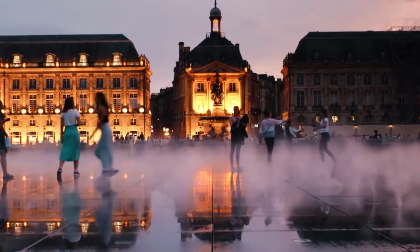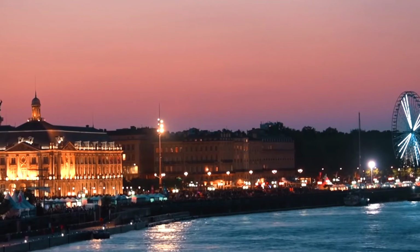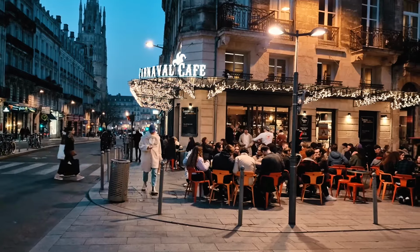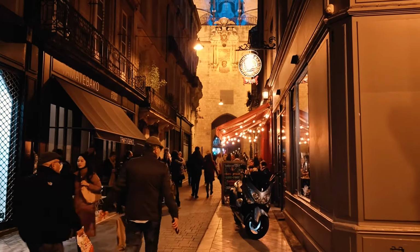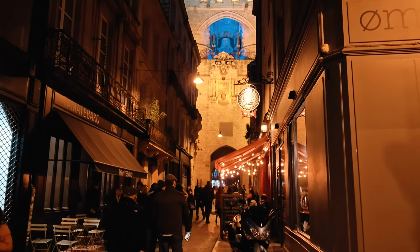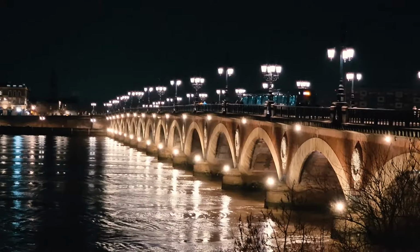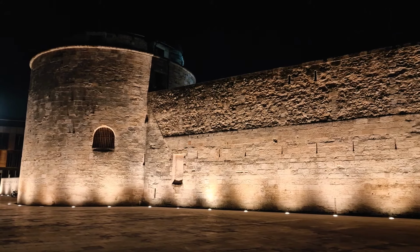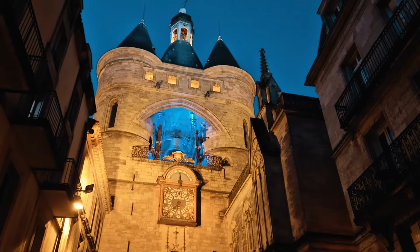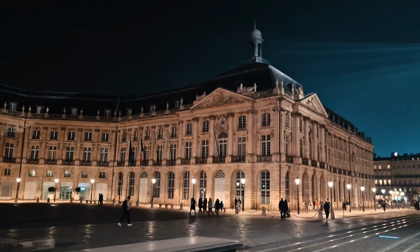But as night falls, Bordeaux becomes a very lovely city to walk around. There's plenty of outside eateries where you can eat some amazing food and drink the night away with friends, but if you're a sightseer like me, it might be worthwhile visiting some of the attractions that we've already been to, because they light up like Christmas trees, and it makes for some amazing photos and videos, especially around the Grosse Cloche, Porte Cailhau, and the Place de la Bourse.